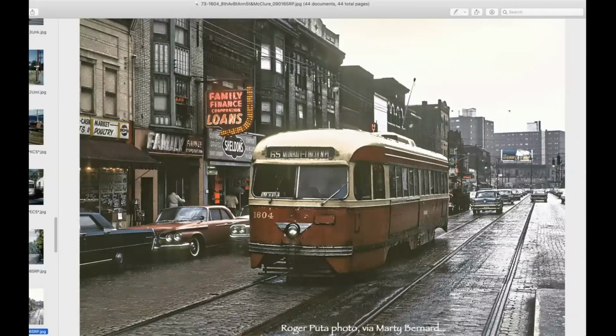This shot was taken in 1965. It still has a wheel. So this is after PA Transit took over, but before they converted to trolley shoes.